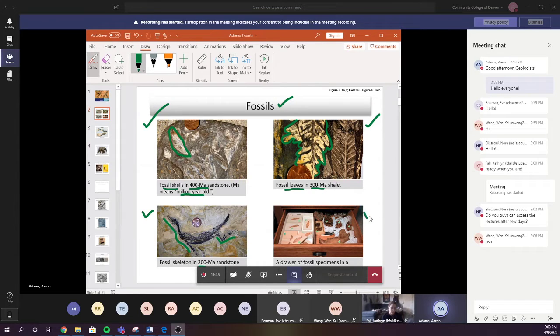And then this last picture here is just looking at a typical collection in a museum or even our collection back in school. We've got drawers with things that are labeled fish fossils or vertebrate fossils or invertebrate fossils, and the best stuff should have labels, should tell us who collected it and what it is if it can be identified, and where it was collected and what the age is. All of that is useful information about the past.